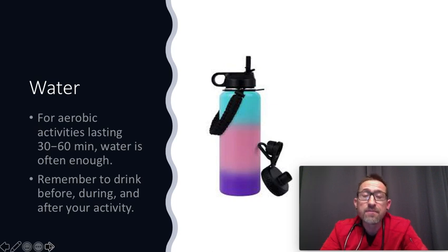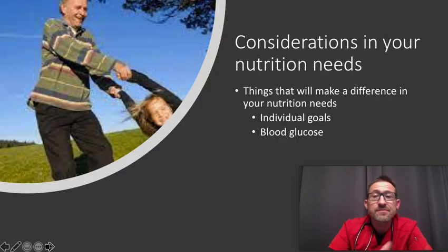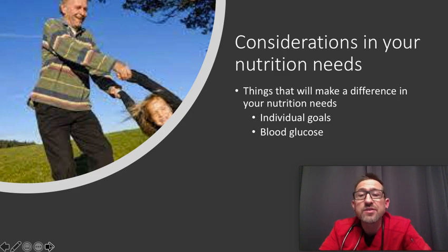And you do want to make sure that you drink before, during, and after your activity. What I always say is that if you're actually thirsty, okay, then you've already passed the point where you need water. So considerations in your nutrition needs, right? The things that I think are going to make a big difference for us are either the individual goals that you have, so the reasons why you're exercising, and then your blood glucose.